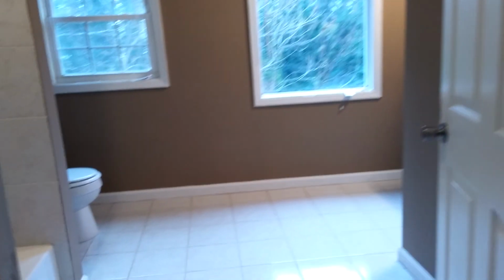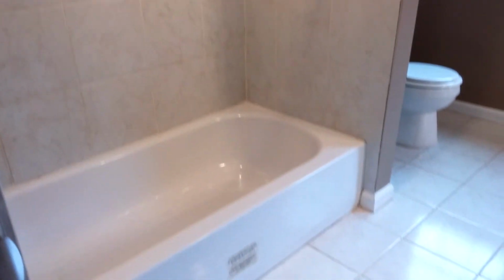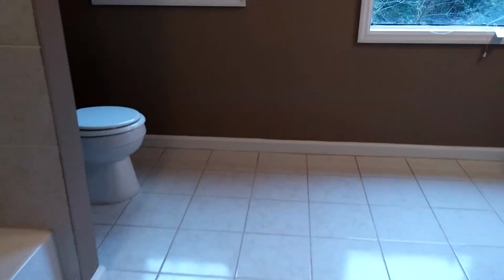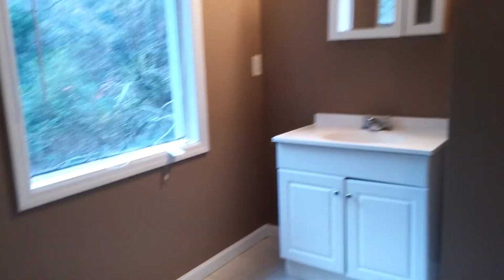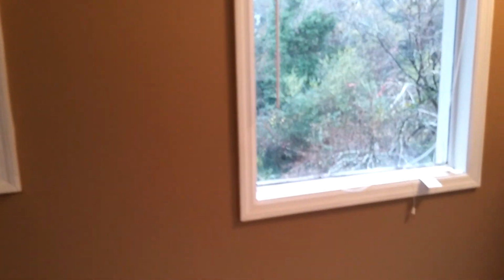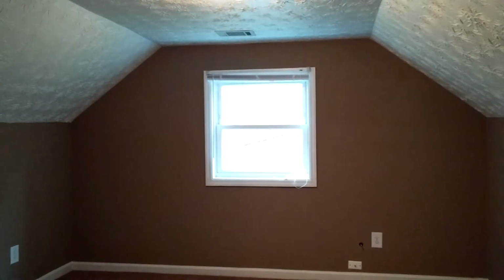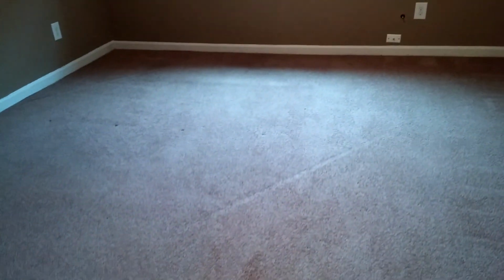Here's the large bathroom. New tub. Nice tile. Overlooks the backyard. Very large bathroom. Nice picture window, but with the privacy in the backyard, you won't have to worry about anyone peeking in. And now for the bedroom. Vaulted ceiling, carpeted.